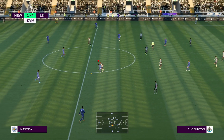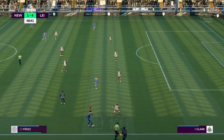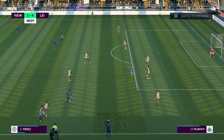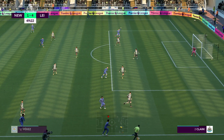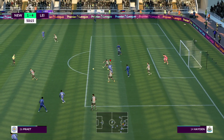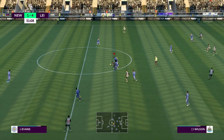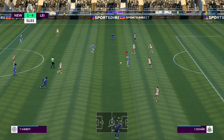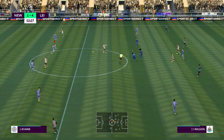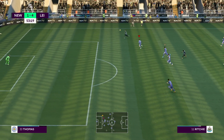Mendy. And Jose Perez with it. It is to be a throw-in. Will he play it in? Well, he read that brilliantly at the back. Sustained pressure and they have the ball now. Callum Wilson. Good vision. Can he get onto this?